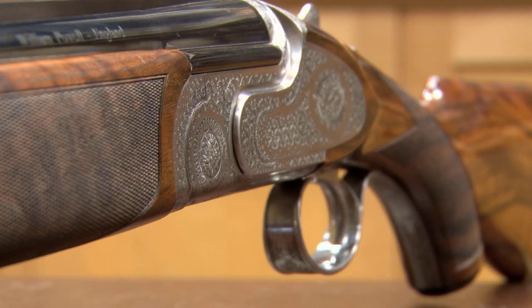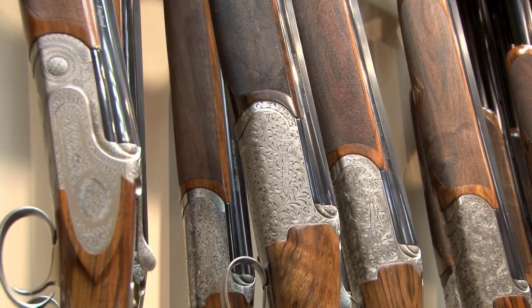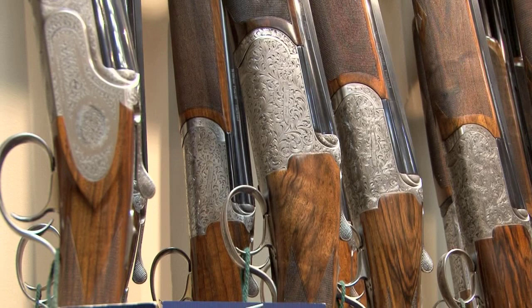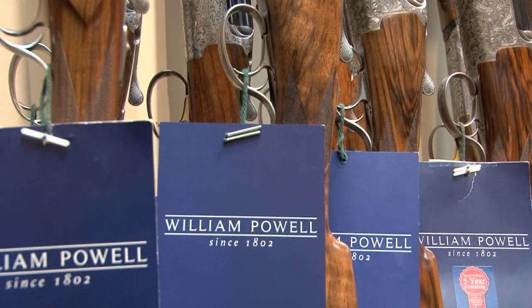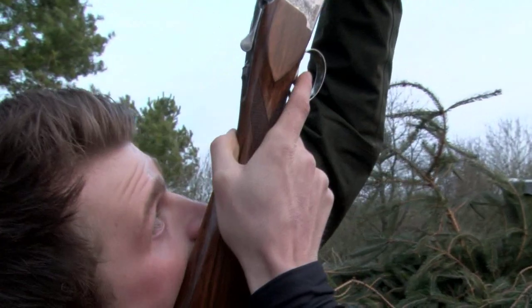Because of the tremendous success that we'd had with our Ariettas, we then decided that we needed to do the same and find a William Powell Continental over and under. We finally settled on Battista Rizzini. We started off with 2 models, and we now have 5. Mr. Rizzini is one of the most respected gun makers in Italy, and he has made for us just a truly exceptional range of guns.